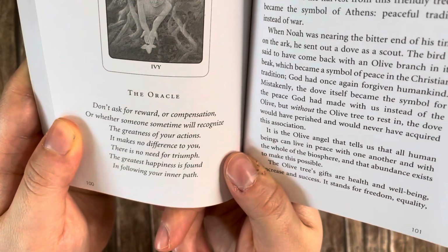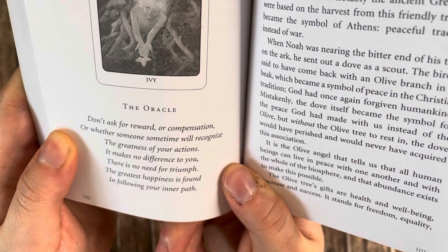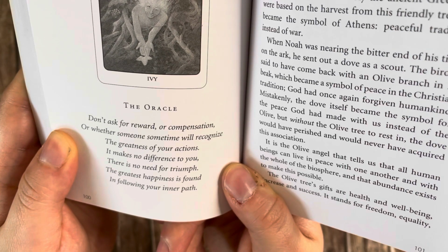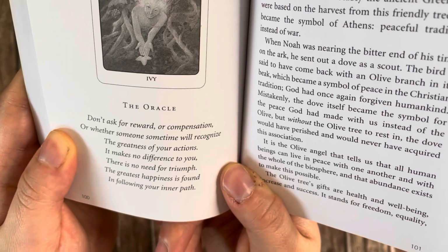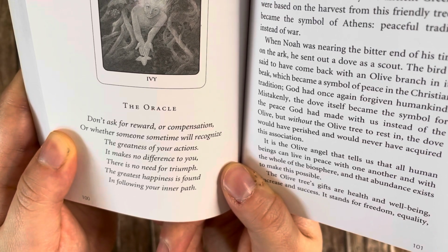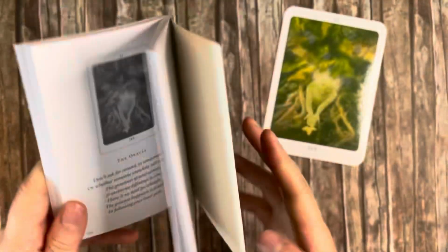Don't ask for reward or compensation, or whether someone sometime will recognize the greatness of your actions. It makes no difference to you. There is no need for triumph. The greatest happiness is found in following your inner path. Oh, adore.